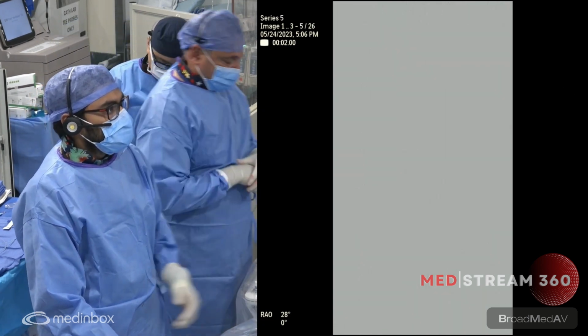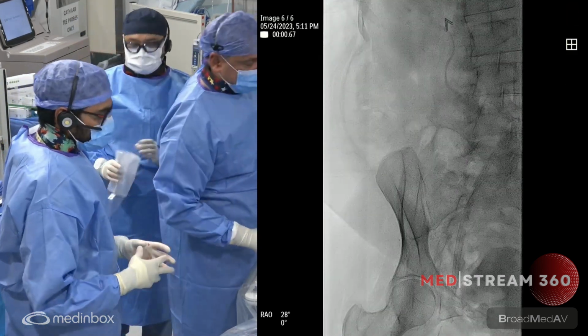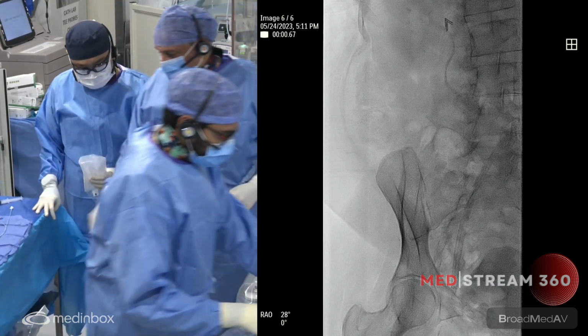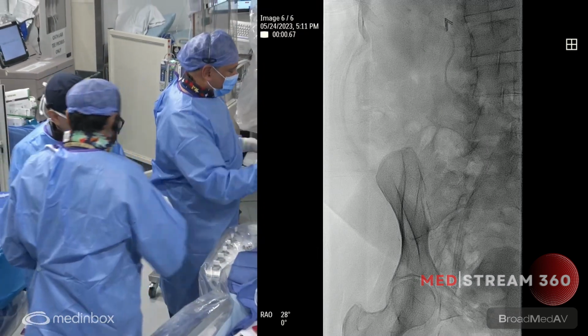So that's a great job, Ibrahim. So as you can see, we've got a significant SFA lesion. While they hook up the IVL, if you can see, we're a little overconfident that we're going to probably cross, which I hope we are.